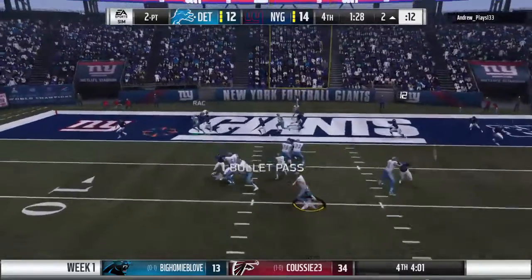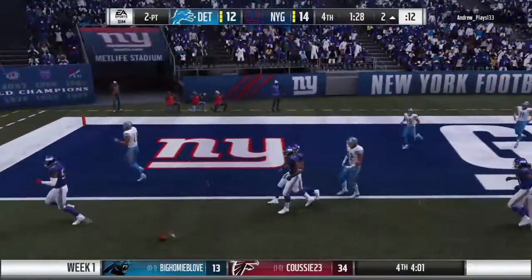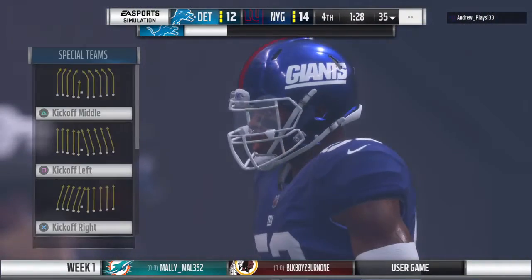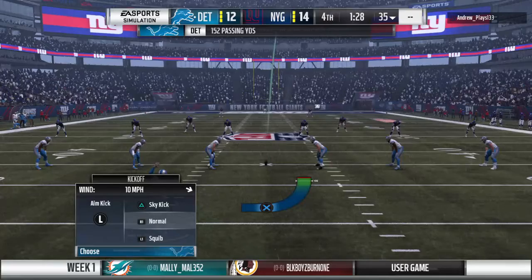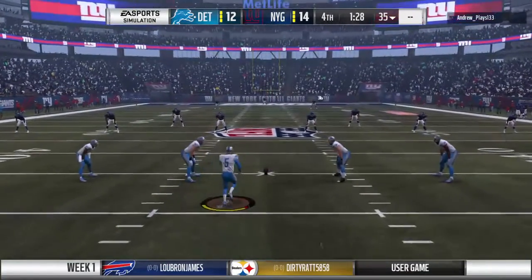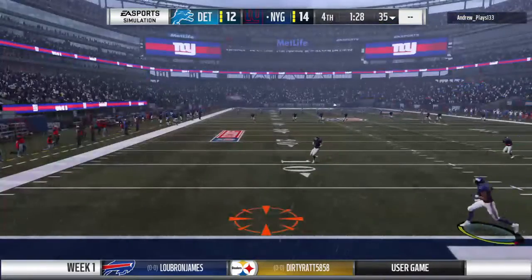Back to throw. Incomplete. And a failure to convert and tie the game. Now the pressure shifts back to the defense. But I think it was the right play. I think it was the right call to try and tie the game there. Kick an extra point, you're still down 1. What's the sense? I like what they did.